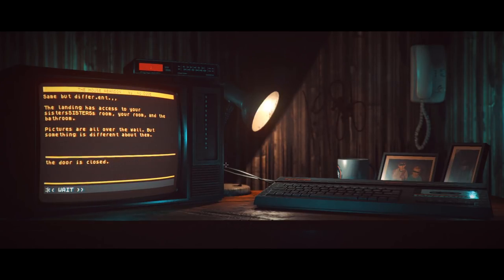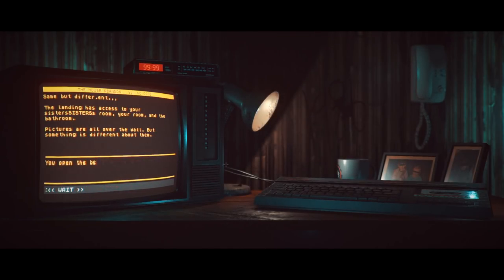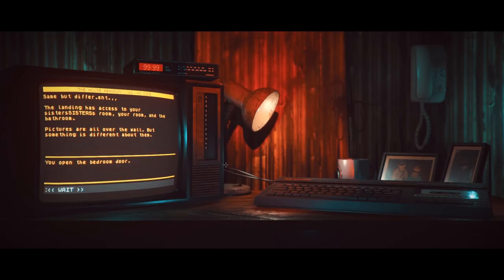The door is closed. Open door to my room? You open the bedroom door.